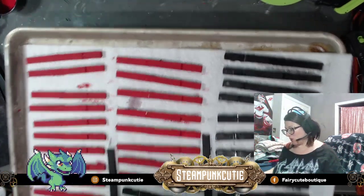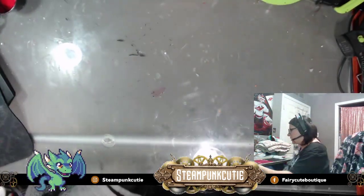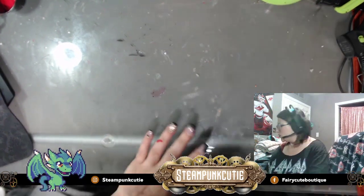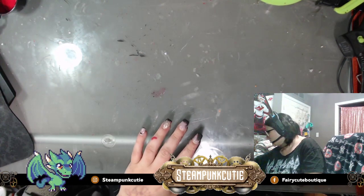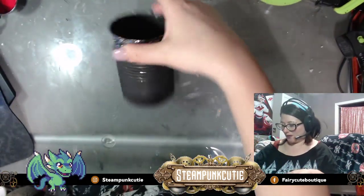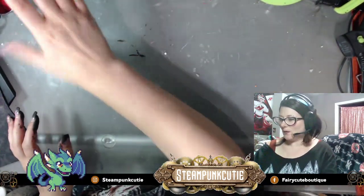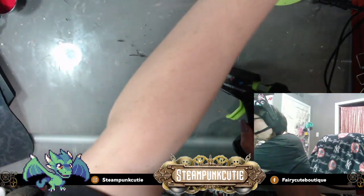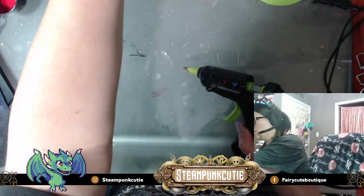I'm going to let this dry in a quick jiffy before I glue some of it on. Oh, wait. Oh, shoot. Oh, well. It's okay. It's going to be towards the bottom of the can, so it's not going to matter. And I need to plug in my glue gun because, why not?